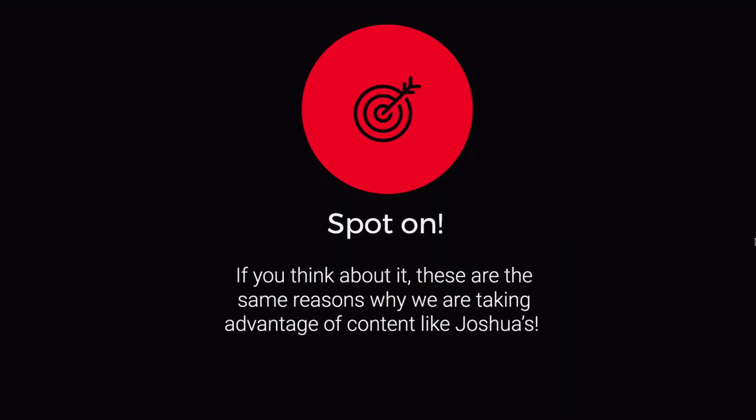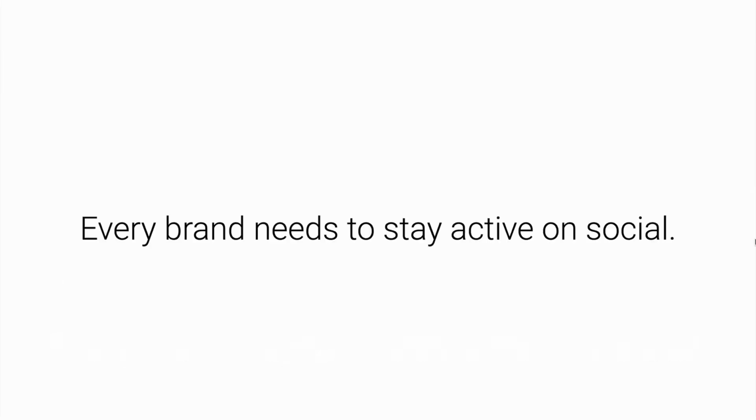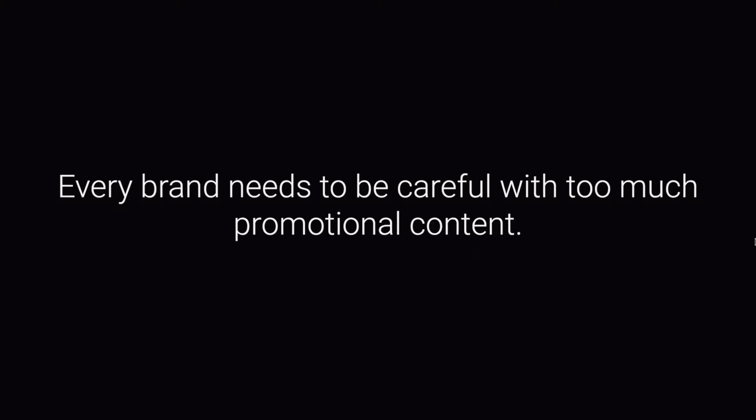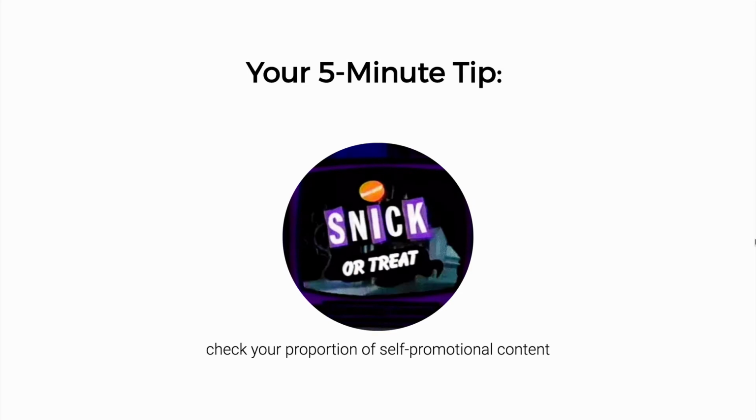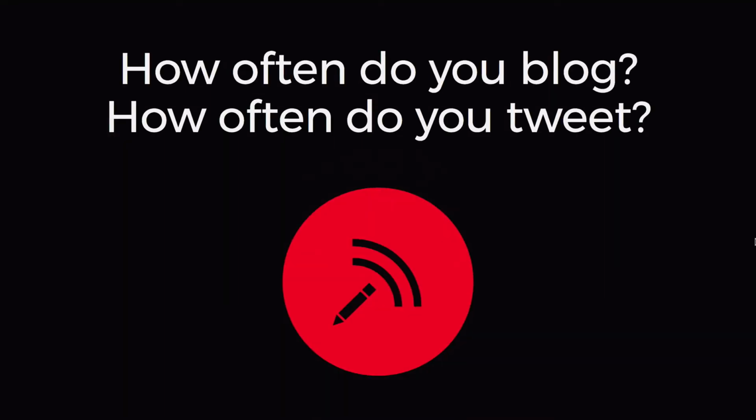This is spot on because if you think about it, we are curating content now, and this is the same reason why we find Joshua's content valuable for mentioning today here. Alright, every brand needs to stay active on social. Every brand needs to be careful with too much promotional content. Your 5-minute tip for turning this into action is to check your proportion of self-promotional content.